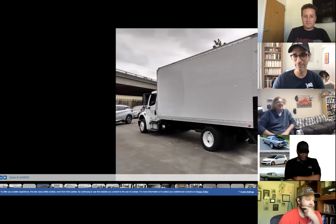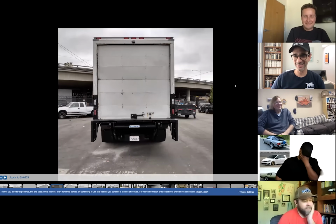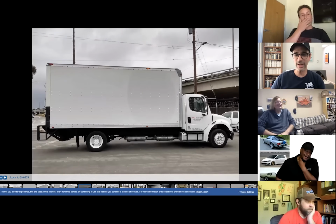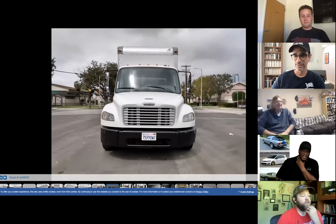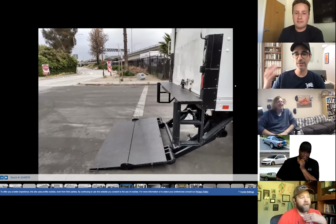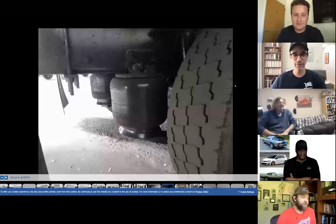So this is the Freightliner. It's a box truck. Ooh, it's got a lift tail. If you're interested in moving, this is just what you're gonna want. What was the Freightliner? They did like a commercial SUV that was based on this chassis, didn't they? No, you're thinking of the GMC Top Kick. Yeah, but above that there was a Freightliner like this that they made into an SUV. I forget what it was called.